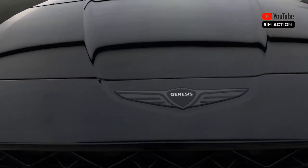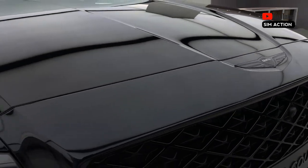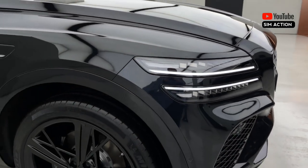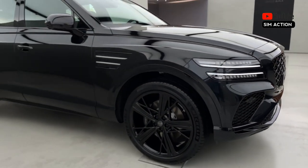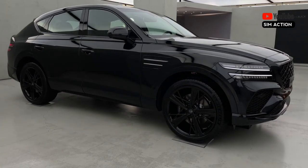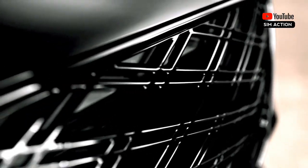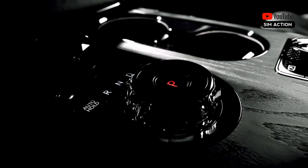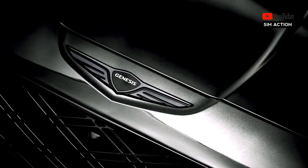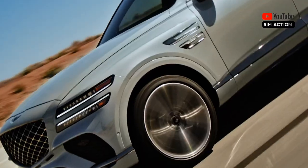The base model's 375 ponies from its turbocharged V6 is still plenty of punch, so we would save the nearly $6,000 and stick with the base model. The GV80 Coupe will be offered with two engine options, both of them gasoline-powered. A twin-turbocharged 3.5-liter V6 makes 375 horsepower in base form, but a 409 horsepower variant is available and uses an electric supercharger to boost its output. Both pair with an 8-speed automatic and all-wheel drive.